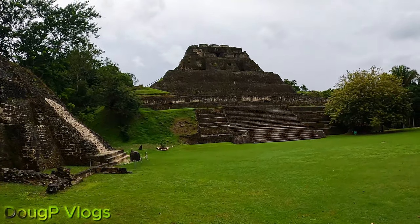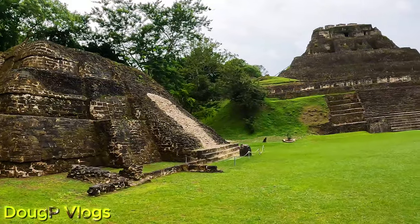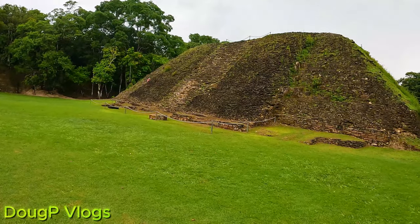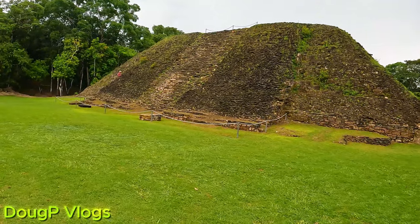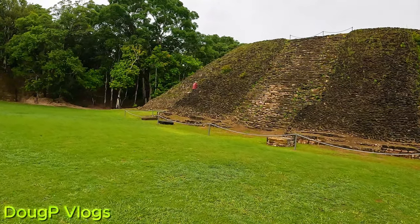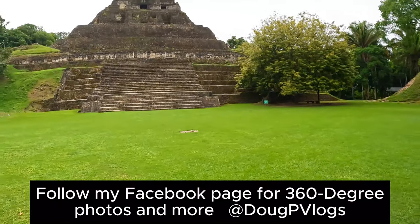We're allowed to climb to the top of that. That's going to be a tricky, dangerous climb. We're going to go up there. You better believe it. See this one? No climbing allowed. This one guy up there with a staff, he's working. He's pulling out the weeds. Wow. Guys, look at this.